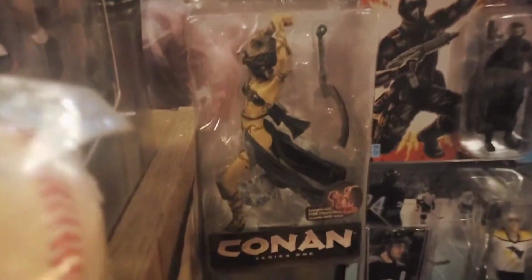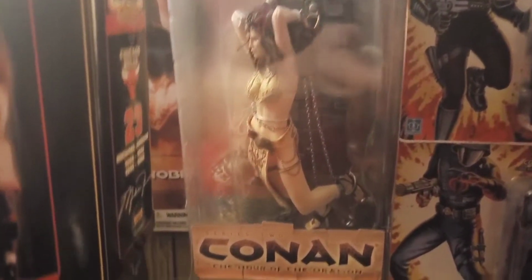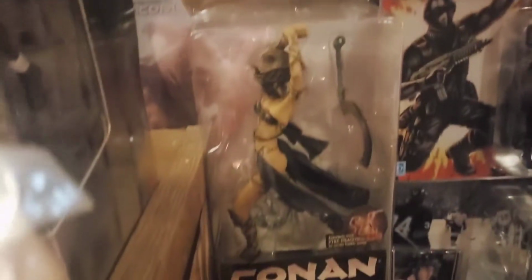Moving down the shelf, more miscellaneous figures here. These two female figures you're seeing here are from the Conan the Barbarian Warrior wave, made by McFarlane. Yes, McFarlane made a lot of different action figures back in the day, not just sports figures. And again, the females were the hard to find from the wave.